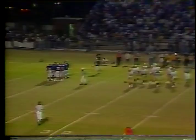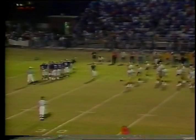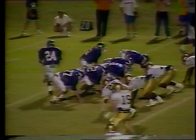Northwestern is very evident early here in the game. You can see Northwestern's plan coming into this ball game is definitely they're going to air the ball out. They're going to throw the football because I believe they feel that they can get their receivers isolated one-on-one on Spartanburg's defensive backs. 2nd and 10 at the 28.